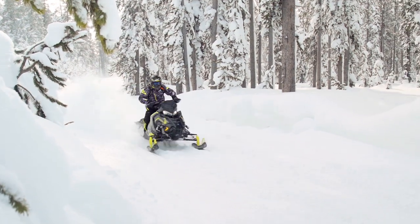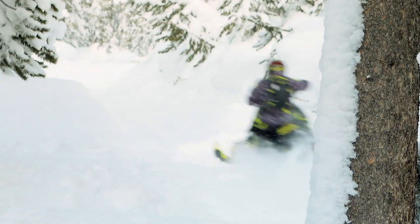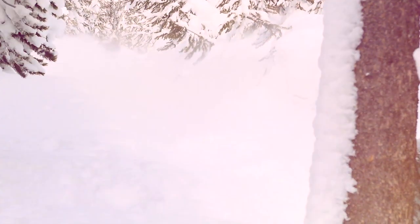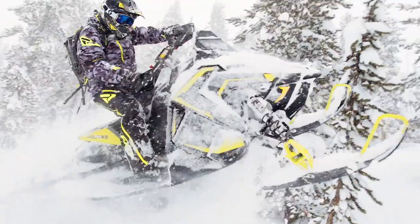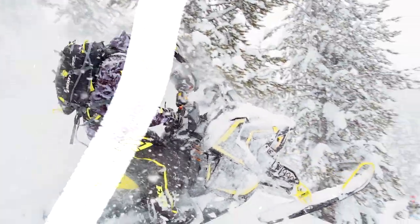Equally as good on as it is off, but also equally as good as other on-trail sleds as it is to other off-trail sleds. That's the winning formula, and it's not a secret. It's not patented. Anyone can do it and give Polaris a run for their money. The question is, who will it be?